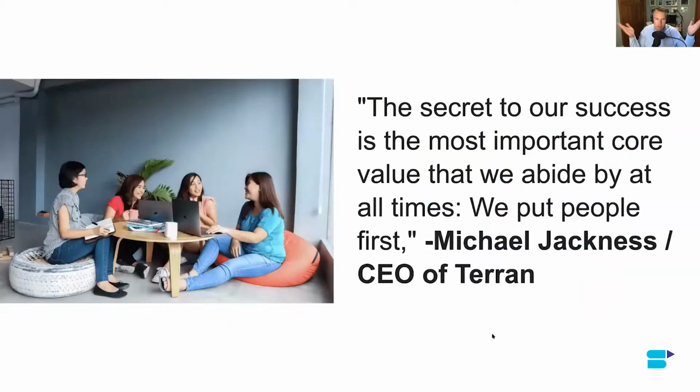Okay, so another quote from Michael. The secret to our success is the most important core value that we abide by at all times. We put people first. HubStaff sometimes gets set down adjacent to some employee surveillance type products, and that's not what we're doing.